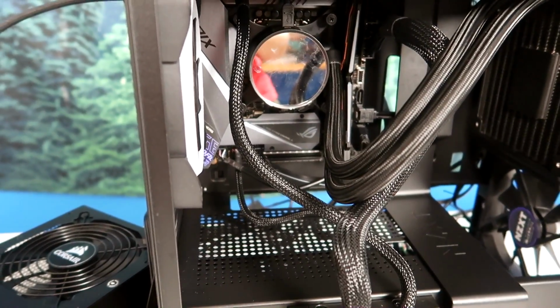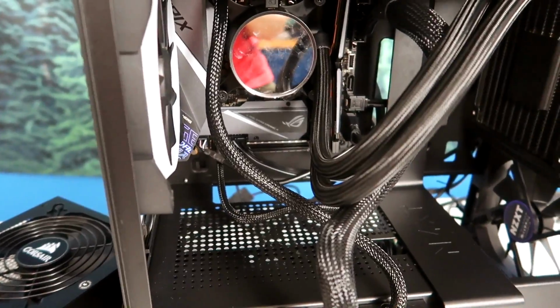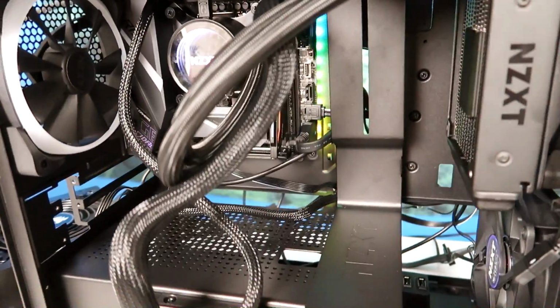Okay, the other stick of RAM is in, and my dogs are barking downstairs. If y'all can hear that, that's great, but we're gonna go ahead and try and power this on again. Okay, fingers crossed.